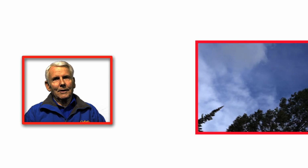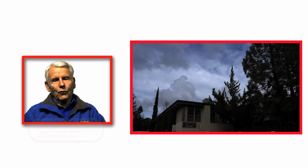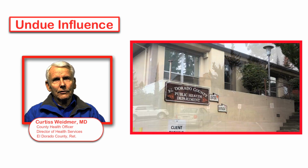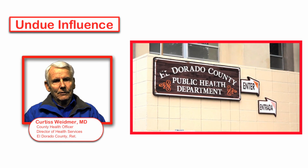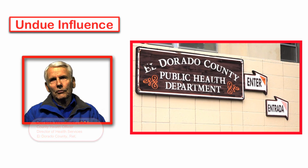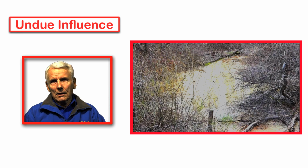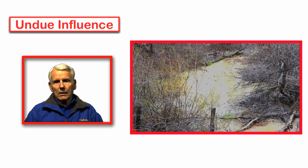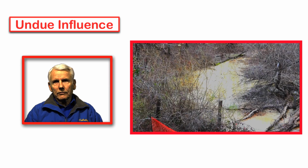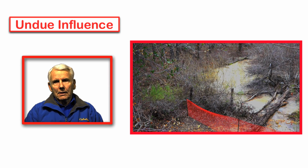I'm Dr. Kurt Weidmer, and I'm the former County Health Officer, Director of Health Services for El Dorado County. I was in that capacity for almost 20 years. So lime is a caustic alkali, and my understanding is it's there widespread extensively in many parts of the site.